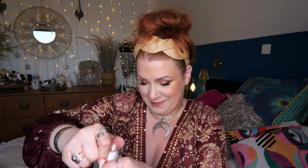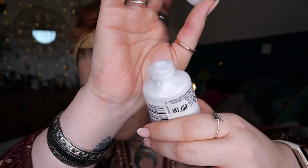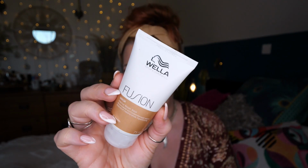Oh, let's have a sniff then. Gotta have a sniff. Oh, well, I pulled that a little bit too hard. It came off and I've made a mess and I now got a big blob on my leg. It does smell really nice though. I've never tried it, so I can't tell you about it, but yeah, it does smell really nice. Right, put that back on. I'll scoop the lump off my leg afterwards and try and suck it back in here if I can. So we've got a hair mask by Wella.